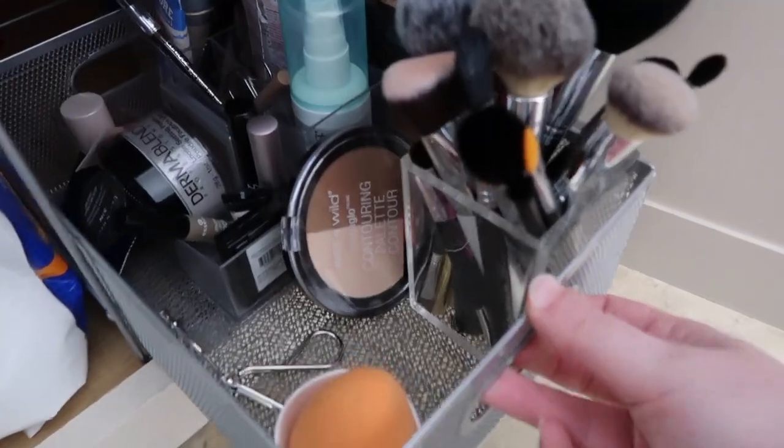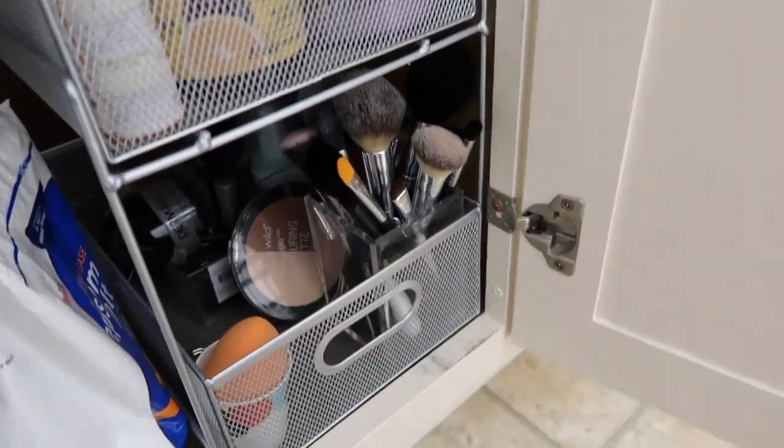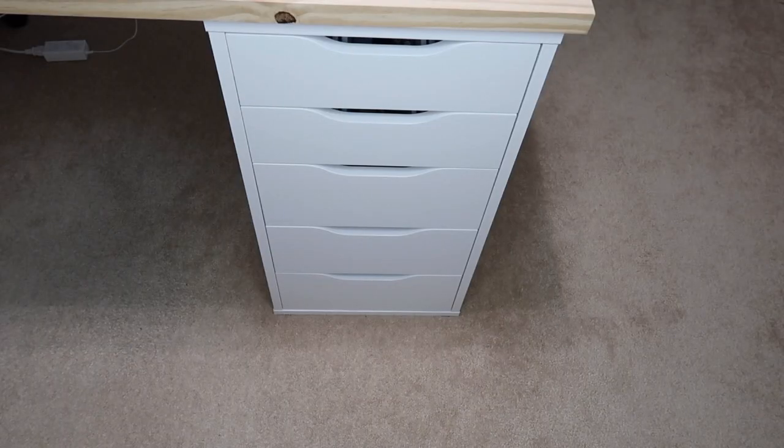So I have one drawer with all my makeup that I use every day, but I keep that in the bathroom. I don't usually keep it in with the rest of my makeup here, but just for the sake of this video, I decided to put everything into this one unit that I'm showing you right now. So it is a little bit more full than it normally is.